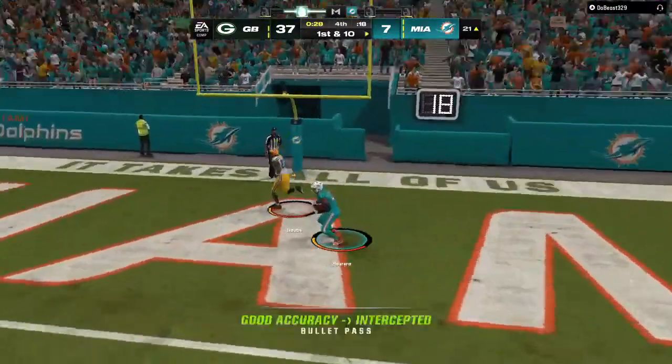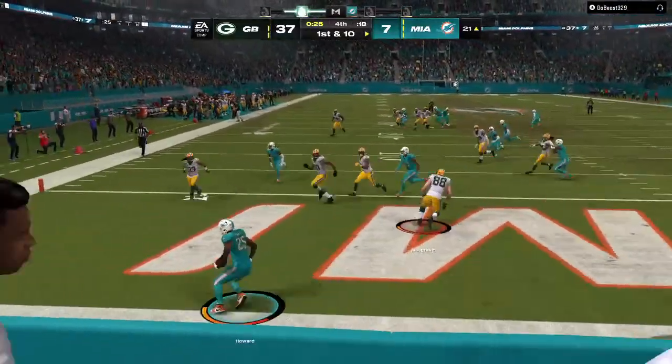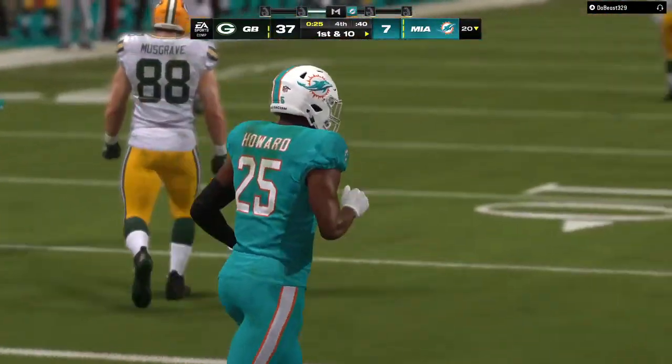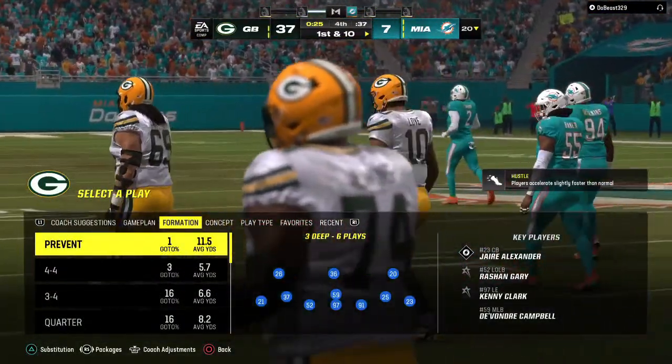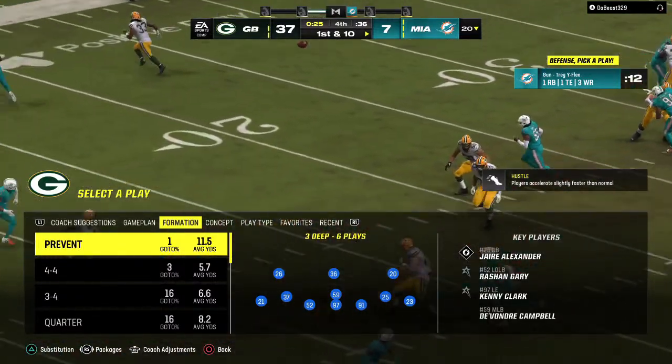And that they have. And it'll be intercepted. Picked up by Xavier Howard. And the Dolphins are going to get the football here as the ball will come out to the 20. And that gives him now 3 interceptions in the game. Well, someone's locked into what they're trying to get done in the passing game.